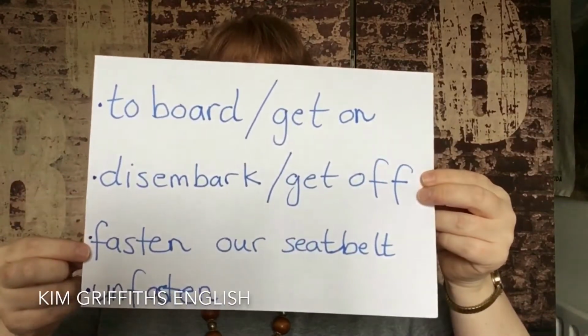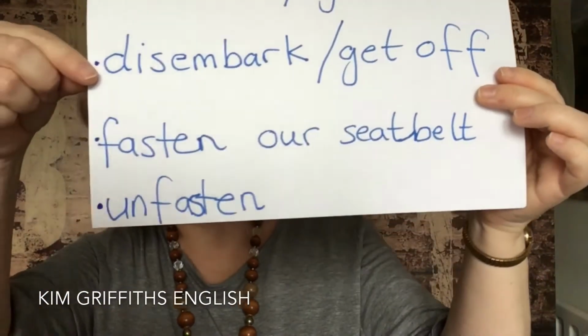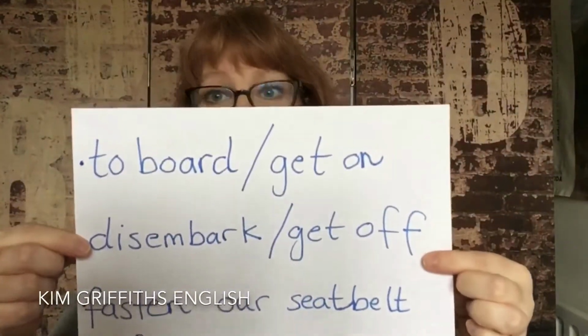We fasten our seat belts, which is the security when we close our seat belts around our waist. And we unfasten our seat belts. So these are the verbs for the people. And now we have the verbs for the aeroplane.